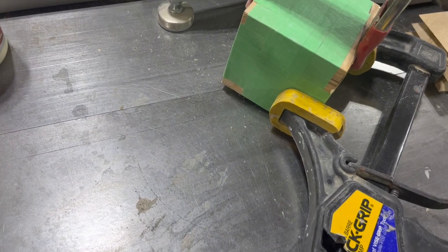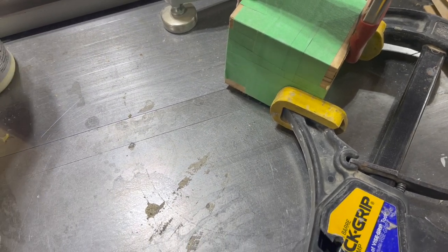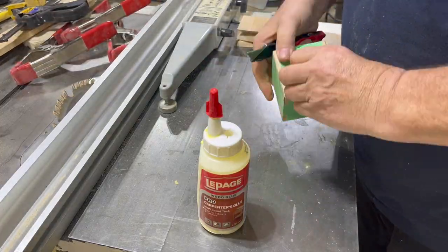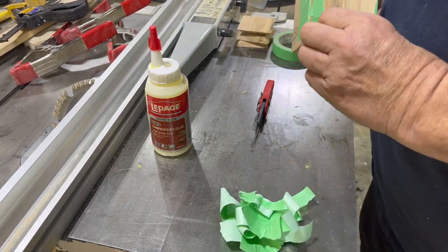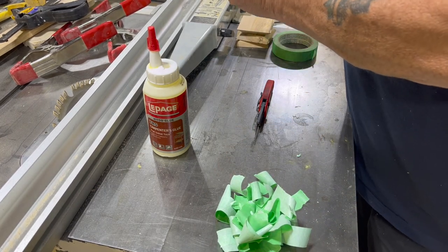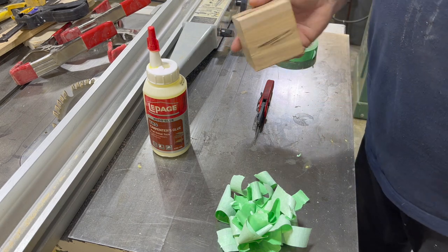Got it clamped as good as I can. I've got to go measure for some, I'm building a pantry. So I gotta go get measurements for it. We'll let that set up while I'm going. You know, the grain transfers up onto here. So we'll see what we do with it.